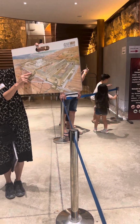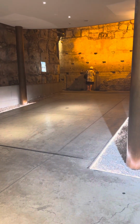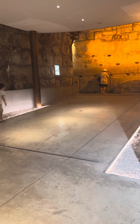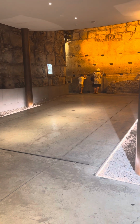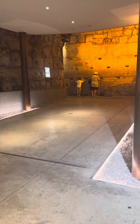You can see, maybe you can see there's the Great Stone, okay? This stone is actually called the Great Stone. It's one of the largest, probably runner-up for the largest quarried stone in the ancient world. We're going to see it in miniature in the model, but I just wanted to show you in person.